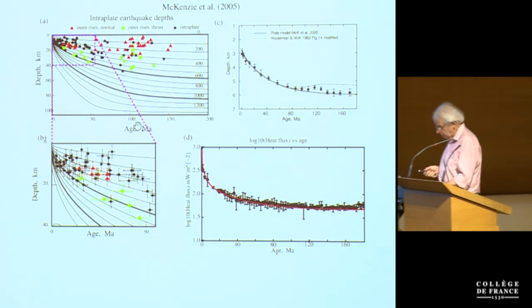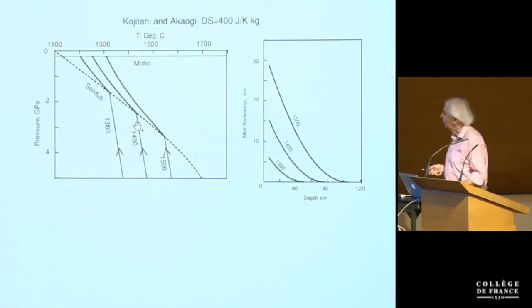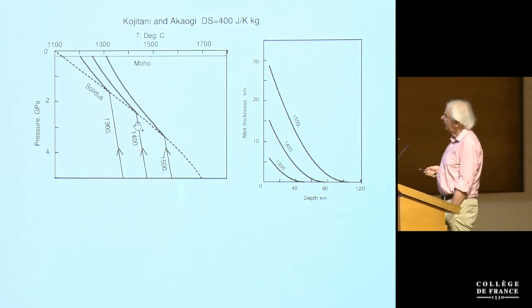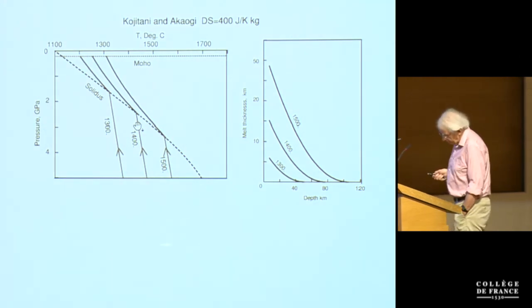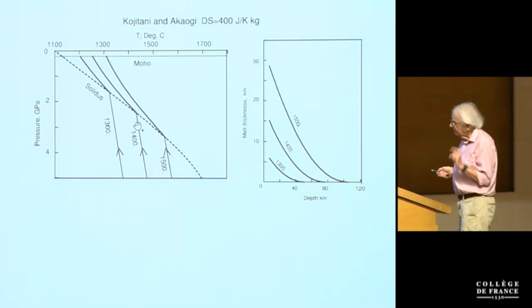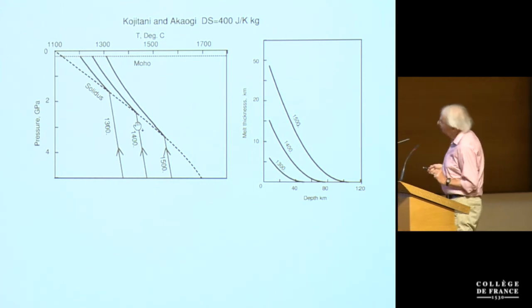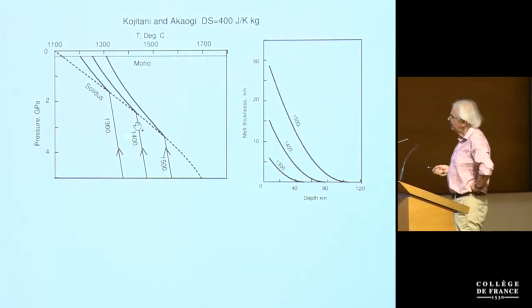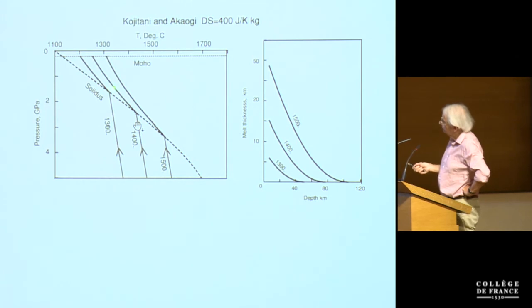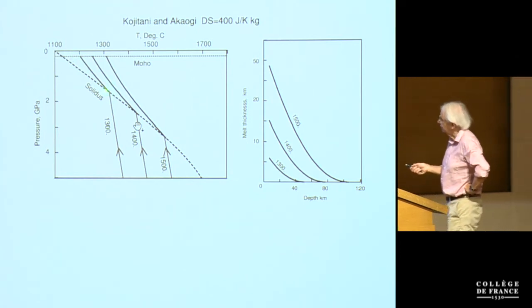We can even do a little bit better now. Before I go on to that, the other thing which now matches came from worrying about the melting. On ridges, we need to generate 7 kilometers of oceanic crust, and we now believe we do that simply by decompression melting as the material upwells. Here is the upwelling. It follows an isentropic path until it starts to melt. Then it melts. The deflection here is caused by the latent heat of melting.